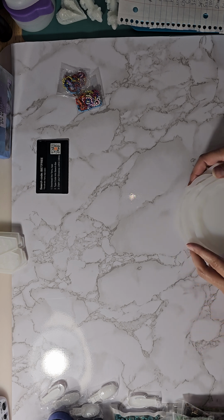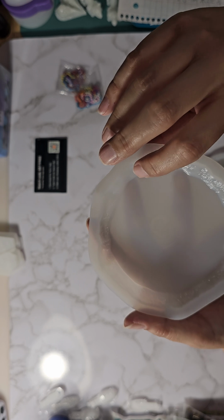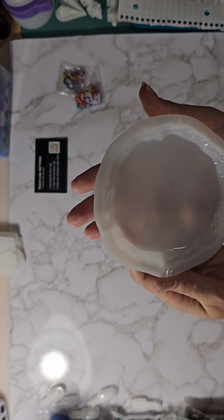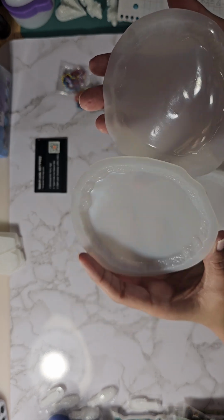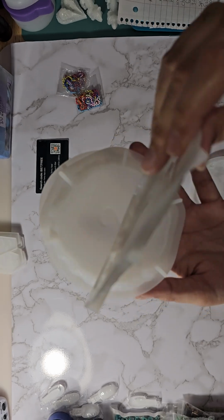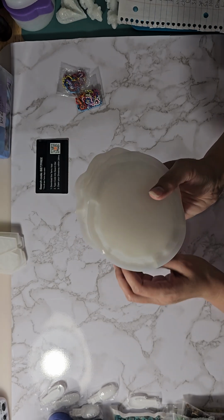Next one is an irregular shaped coaster set, supposed to have a natural live edge look. And they're all slightly shaped differently, and on the backs I noticed they're actually numbered. There's 1, 2, 3, and 4. I can get these without dropping them. That one has number 1. That one has number 2. That one's number 3. And that one's number 4. And that was a set. This was $4.94 on Temu. Amazon had them for $10.99.